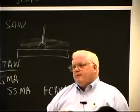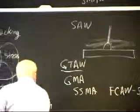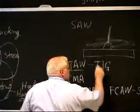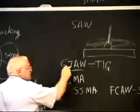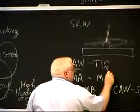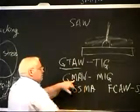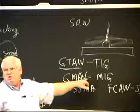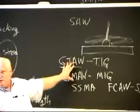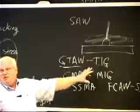What does TIG welding fit into this? TIG is GTAW. The official name in the United States is gas tungsten arc. The Europeans call it tungsten inert gas. Here the T is the same T. And this one in Europe, they call metal inert gas, is what the Europeans call gas metal arc welding. Okay, so MIG welding is the same as gas metal arc welding. These are the official names in the United States. The US definitions are actually more precise than the Europeans.